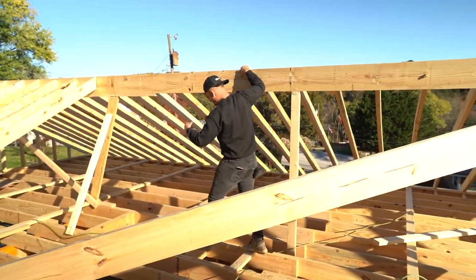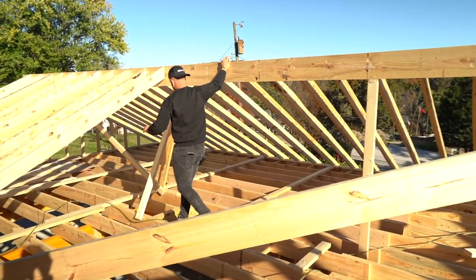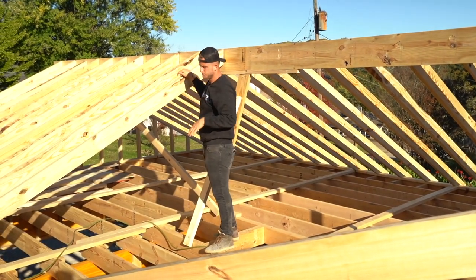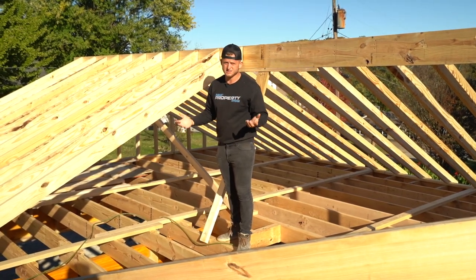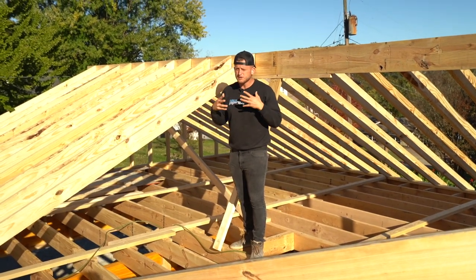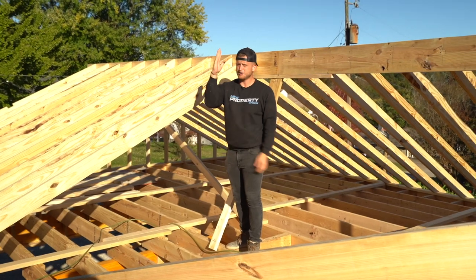But as you can see, all these rafters have been nailed in. Just trying to be safe here because I don't want to fall. But regardless, you can see this. So this is a 6/12 pitch. It's not too steep. So the people that are going to be doing the shingles love it. The guys that are doing the framing obviously love it, because when they put the OSB plywood sheathing over the top of it, it's going to be very easy. They're not going to have to, like, be walking on an angle like this.